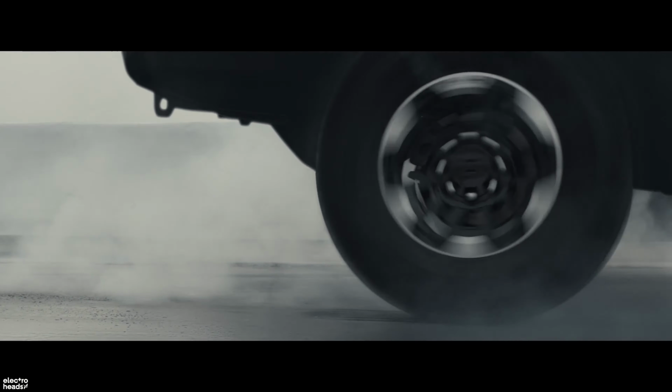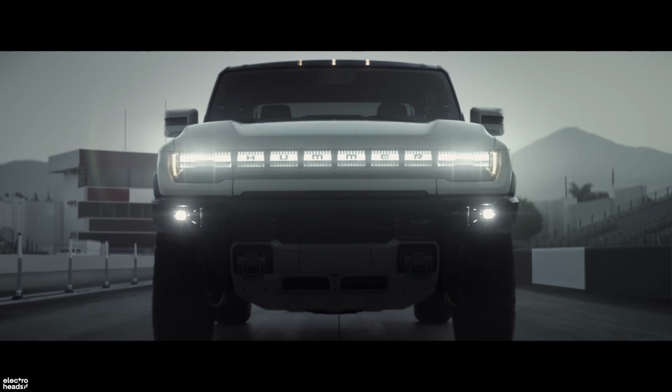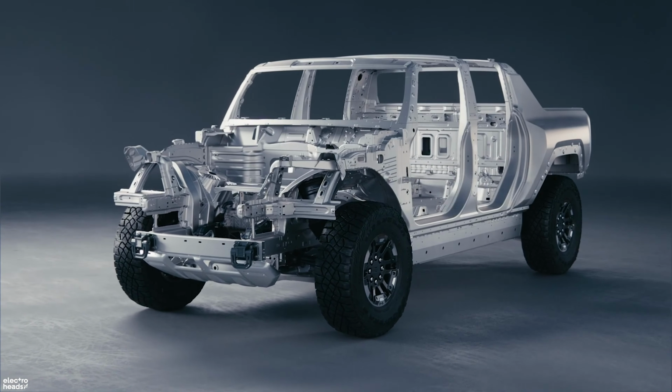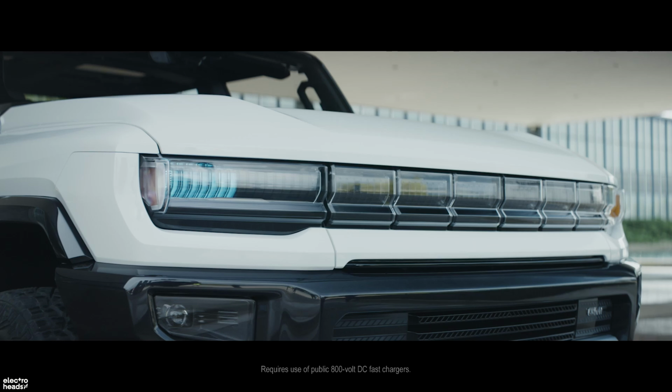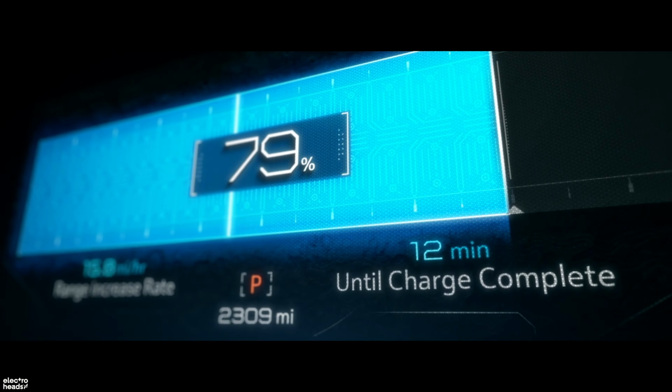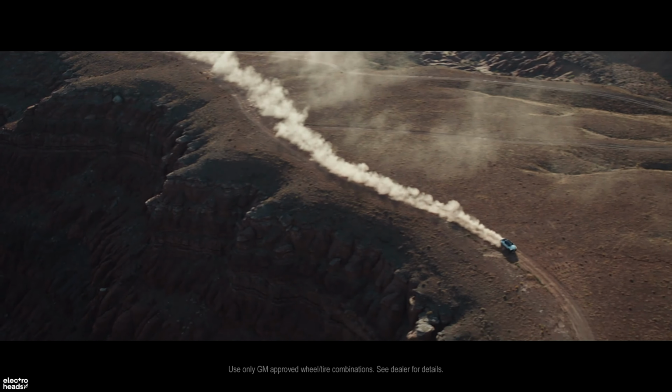It can go from 0 to 60 miles per hour in around 3 seconds, which is supercar speed. And best of all, it's got 350 miles of range. And the battery is built for super fast charging, up to 350 kilowatts, meaning you can get 100 miles of range in 10 minutes. And it gets better.